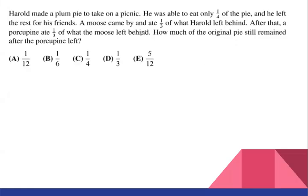Hello everyone, so this is number 10 on 2023 AMC8. Harold made a plum pie to take on a picnic, and he was able to eat 1/4 of the pie and then left behind the rest for his friends. A moose came by and ate 1/3 of what Harold left behind. After that, 1/3 was eaten by a porcupine. How much of the original pie actually still remained?